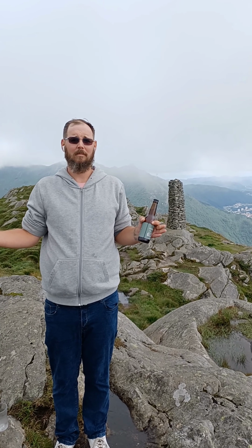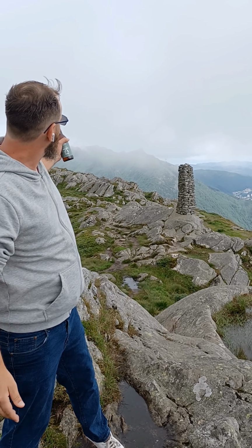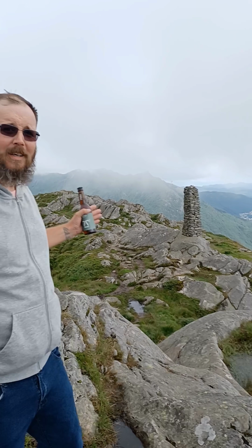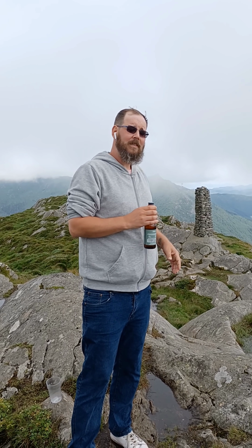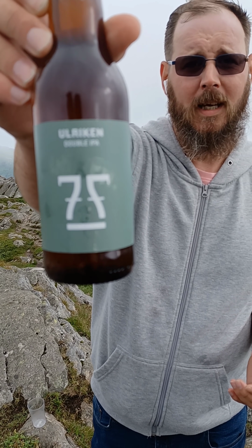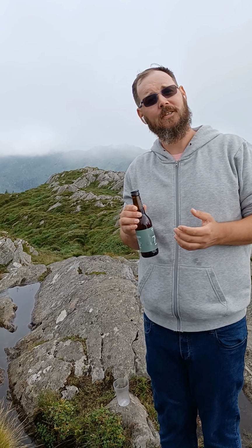Again, folks, as you can see, now we're at the top of the mountain, the place called Blåmann, and as you can see behind me, we have Ulriken. It's slightly foggy at the minute, so yeah, took a while to get up here, and that mountain also has a beer called after it, and it's called Ulriken, and it's a double IPA. From also 7Fjell. So let's try it out.